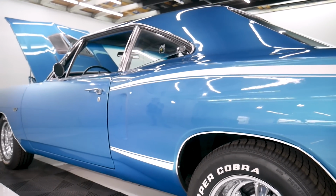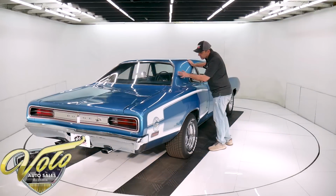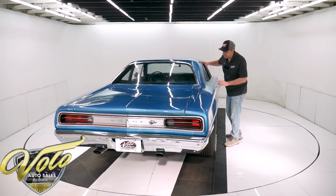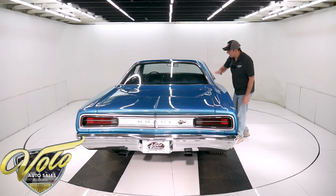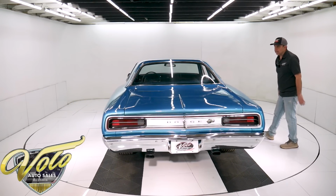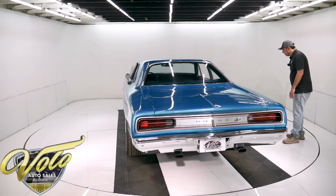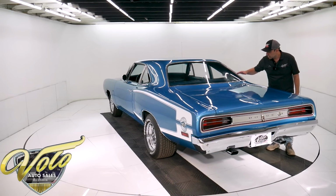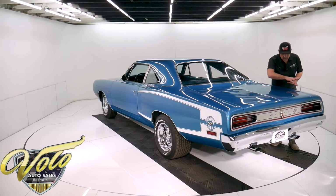Some real little blisters right here, real small. There is a factory seam somewhere in this area, and that's a common place for that. It doesn't jump out at you. No one would notice it unless you point it out like I just did. Looks like good original glass. All this is real nice.